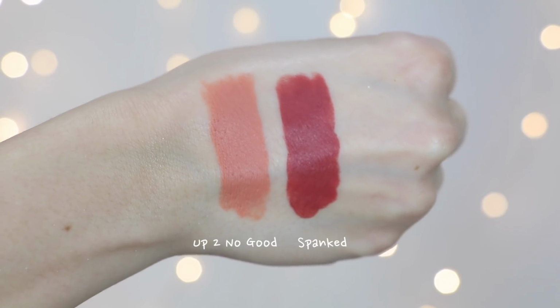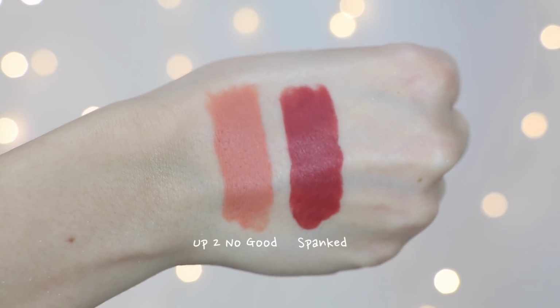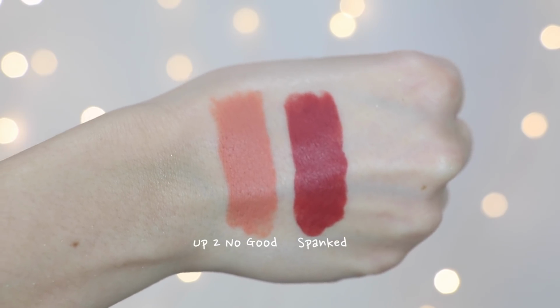And then I feel like Spanked would look good on so many different people. Like so many undertones, so many skin tones. This color is absolutely gorgeous. I love it. They're a little bit hard to apply because they have this little round tip, but you can perfect anything with a lip brush. And I love how small these are. You can throw them in your purse and they feel so comfortable on the lips. They're matte lipsticks, but they don't dry out my lips at all. I really, really like this. You go Rihanna, good stuff.